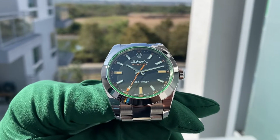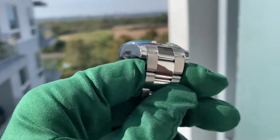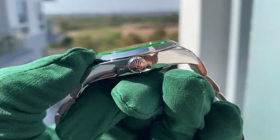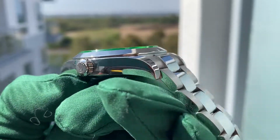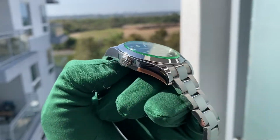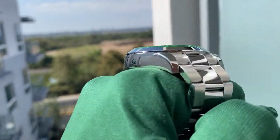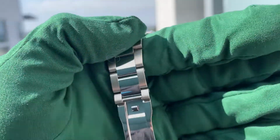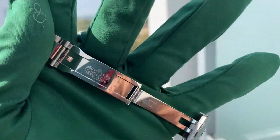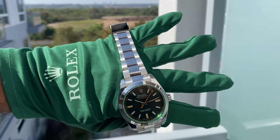The name Milgauss stands for mil, which is 1,000th, and the Gauss is the unit of measure for magnetic field. So this watch was intended for scientists, right? The electromagnetic field that this watch can withstand is up to 1,000 Gauss. So this watch was originally intended for the science community, for people that were working in chemical plants and around a lot of radiation. This is what the watch was technically made for.